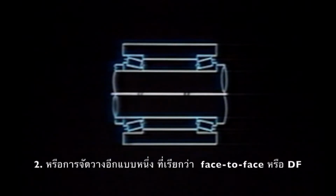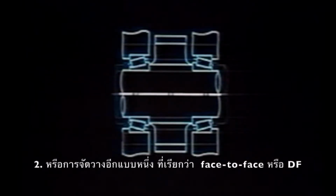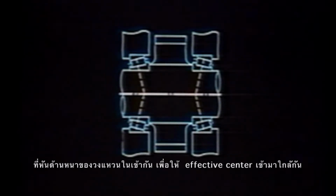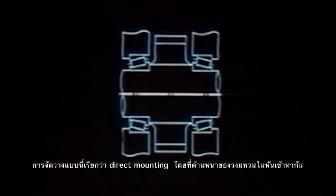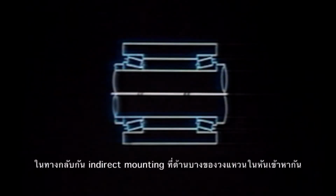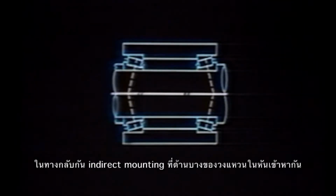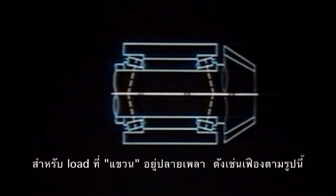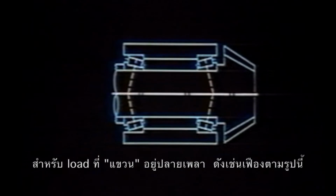Furthermore, this offsetting effect can be placed either way round to bring the effective centers closer together, to increase rigidity for a centrally applied load, as with this spur gear. This is called direct mounting, with the small ends of the rollers pointing outwards. Conversely, with the small ends pointing inwards, the effective centers are wider apart, and the shaft is stiffened for an overhung load, as in this pinion gear. This is called indirect mounting.